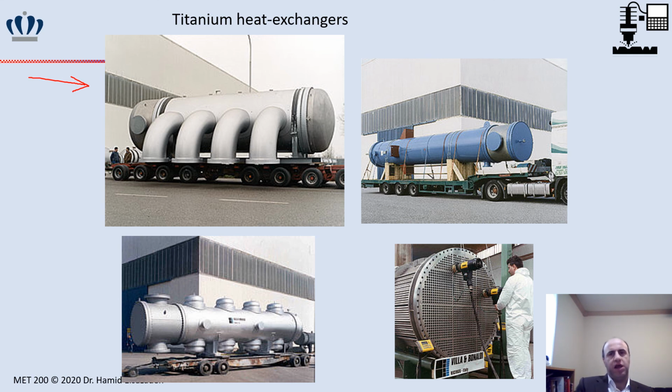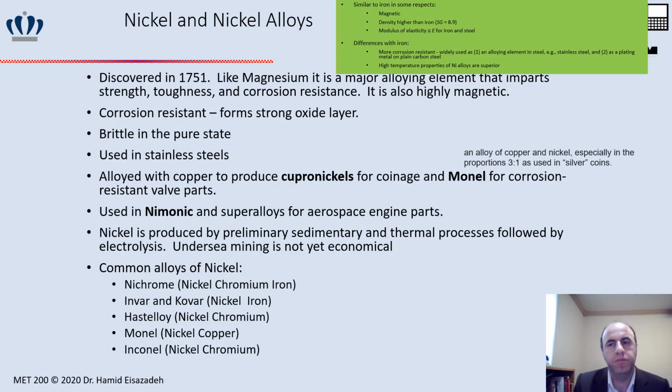And we have alloying elements that are used with titanium. Some of them are aluminum, magnesium, tin, and vanadium. Nickel, or pure nickel, was discovered in 1751. It has a lot of application in the steel industry because it can impart strength, toughness, and corrosion resistance property to steel.